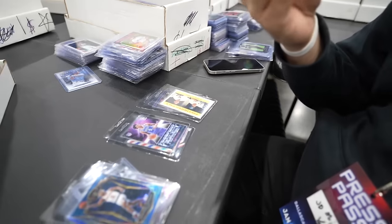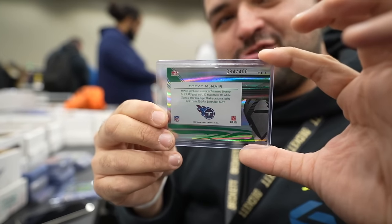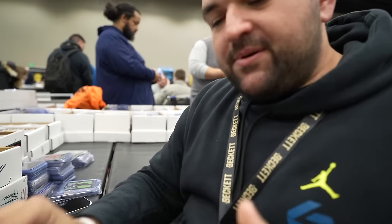I'm just kidding. I think it's interesting how people pass, and I don't think there's a set amount of cards that people are going to buy. We're all different, right? Somebody probably doesn't care about Steve McNair, but Steve McNair was a beast. I grew up watching him. And I also know that this is a numbered card from like 2007, AP's rookie year. Kind of a throwback. Some people pass on these cards, but everybody's different. Not everybody's looking for the same thing.